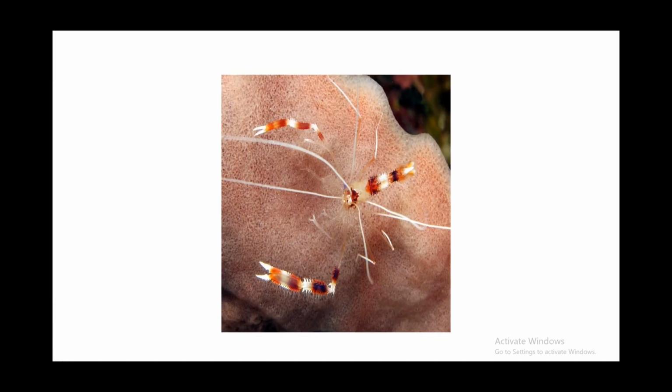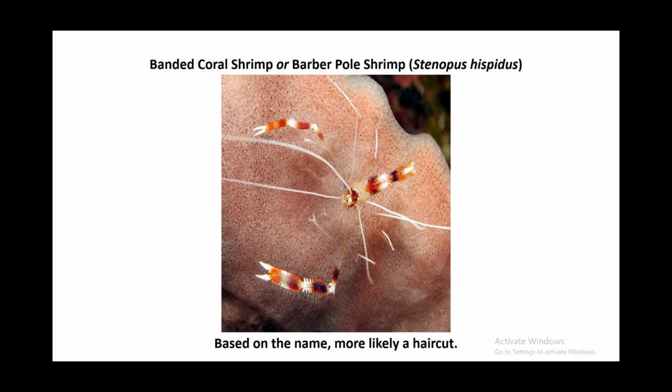Very regal. All right, I'm looking for either or both of the common names of this organism and whether or not it will give me a manicure. Banded shrimp, banded cleaner shrimp, and yes on the manicure. Yeah, so it's two names. We either call it the banded coral shrimp or the barber pole shrimp. Just because that second name, it might give you a haircut instead of a manicure.